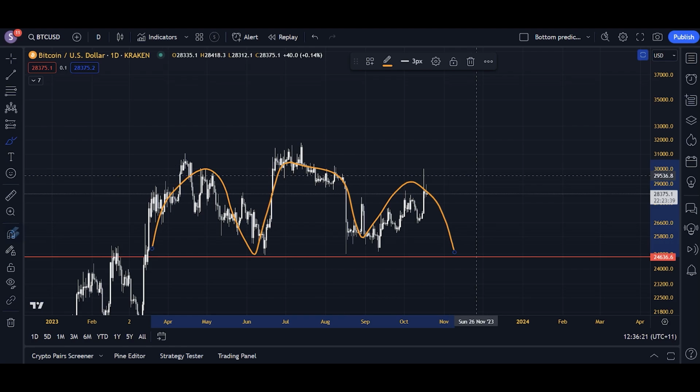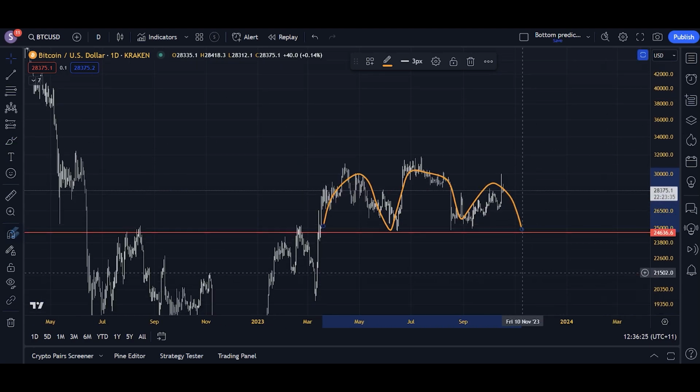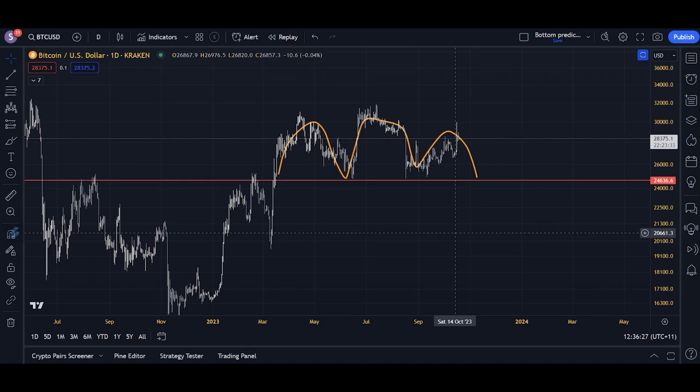But I want to make you aware of that. We do have a big threat. There is a big threat on the horizon. This is very dangerous for Bitcoin. We have a large head and shoulders market pattern that we need to be watching, we need to be looking out for.